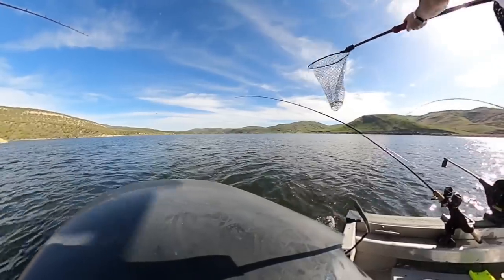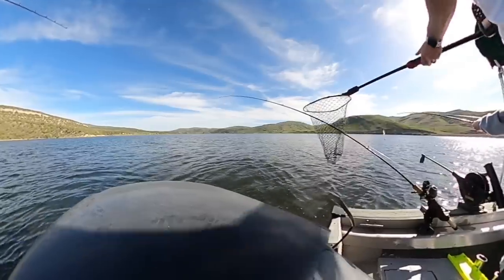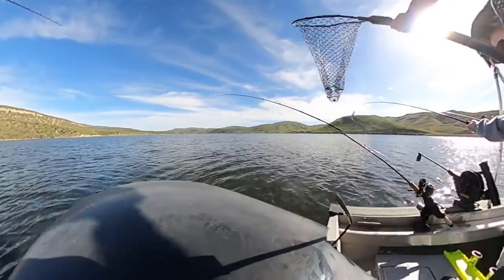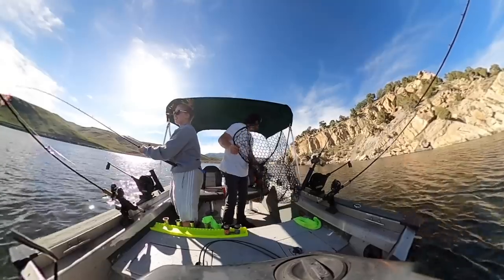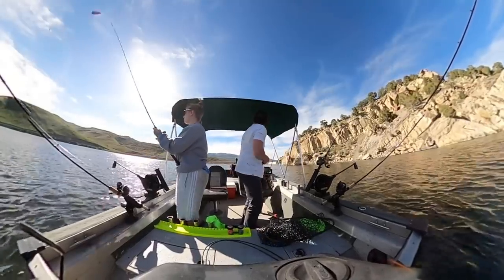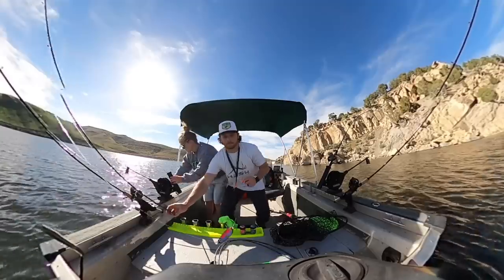Another rainbow. Hey, you got him a little close to the boat. Yeah. Well, I try not to, but where I'm standing... Hey, look, there's a duck.